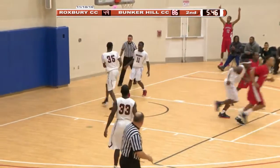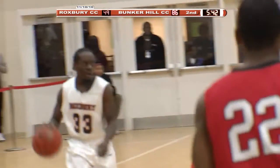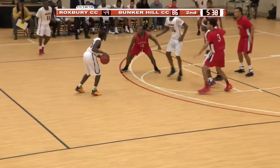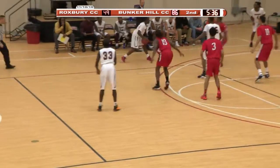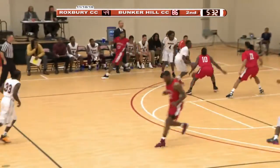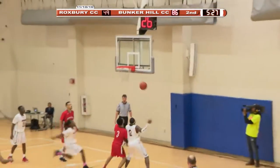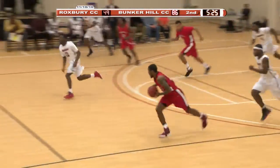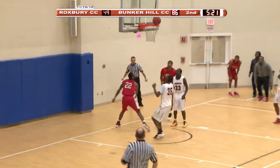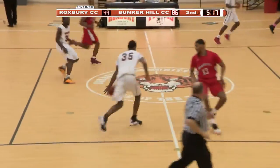Wilson on the fadeaway. And confidence is just an amazing thing when it comes to shooting. And Barry off the mark that time. The alley-oop, and Wilson unable to put it home. Timing was a little bit off on that one.